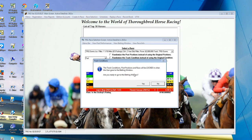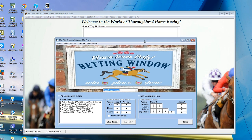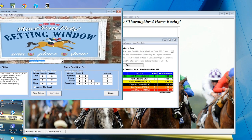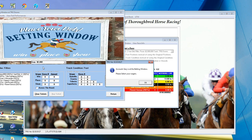As you notice, as soon as you go to the betting window, all the information about the race is finalized. We know post-position changes, track conditions will not be able to be changed either. All will be locked and ready to run. Okay, as you can see, we can kind of move this around a little and see if we can get some wagers. Yeah, I'm all set up.